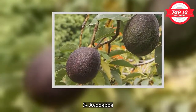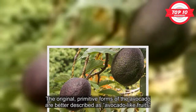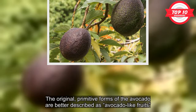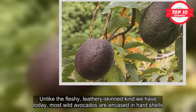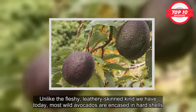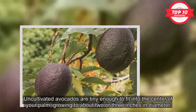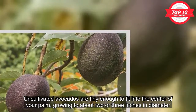3. Avocados. The original, primitive forms of the avocado are better described as avocado-like fruits. Unlike the fleshy, leathery-skinned kind we have today, most wild avocados are encased in hard shells. Uncultivated avocados are tiny enough to fit into the center of your palm, growing to about 2 or 3 inches in diameter.